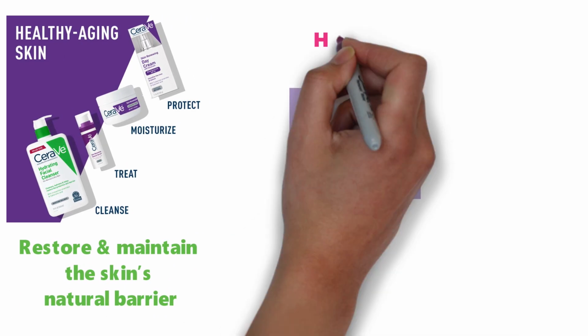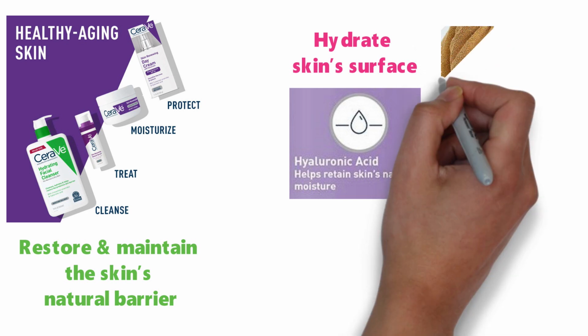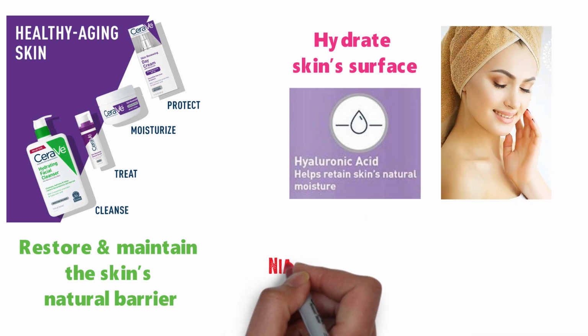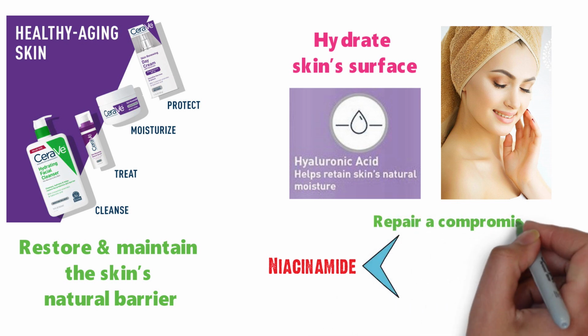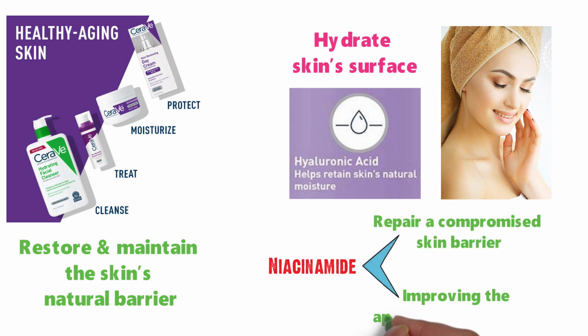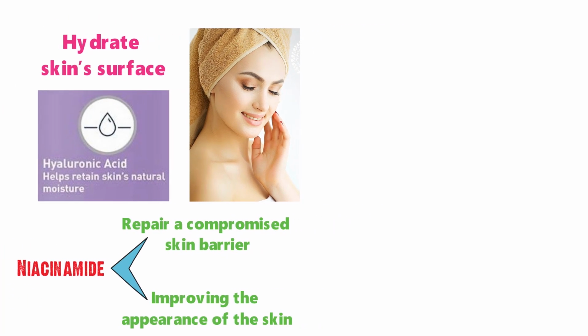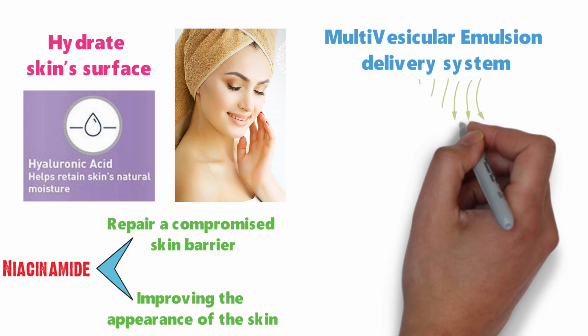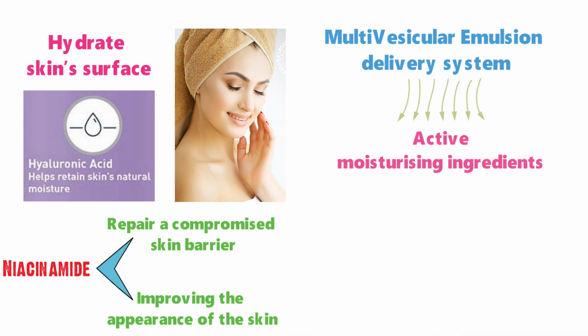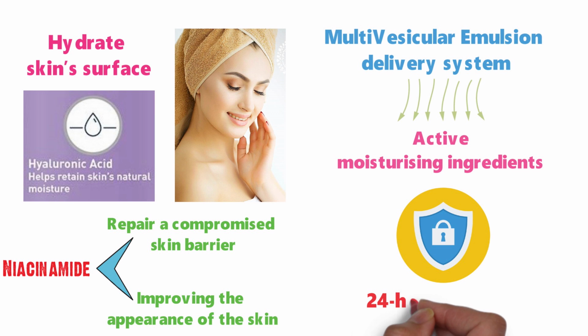Hyaluronic acid attracts hydration to the skin's surface and helps the skin retain moisture. Niacinamide, as a convenient multitasker, helps repair a compromised skin barrier while improving the appearance of the skin. The proprietary multivesicular emulsion delivery system continually releases active, moisturizing ingredients to secure steady, 24-hour hydration.